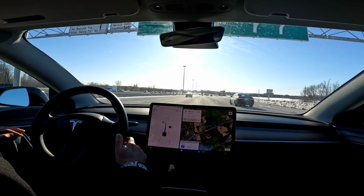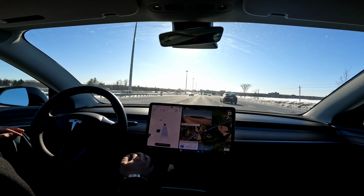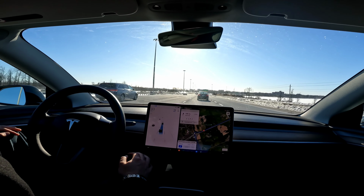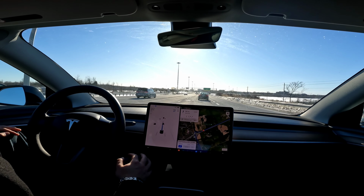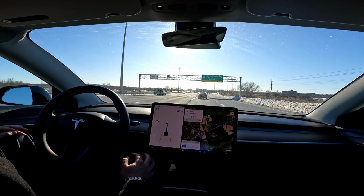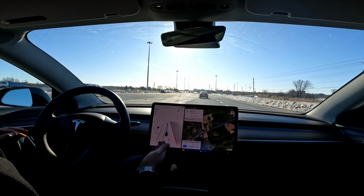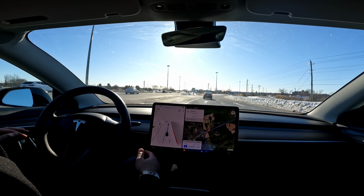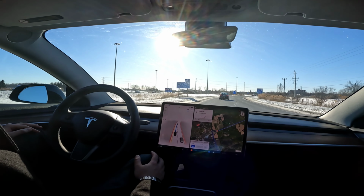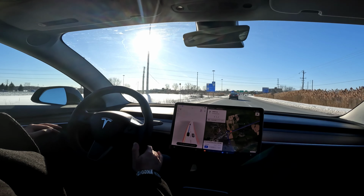It's slowed down in anticipation, it looks like. Yeah, so there we go. So with a good 150 meters, it decides to make the proper lane change, which is, to me, uncalled for. No need to put that much stress on the system. As you can see, we've switched from autopilot back to the full self-driving now. A lot more detailed. All the fancy red and yellow lines everywhere. And yeah, carrying on.